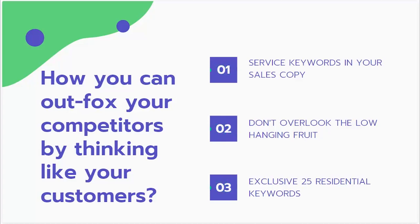So what you want to do, number one, in this situation is you don't want to ignore that low-hanging fruit. If someone's looking for an Airbnb cleaner and there aren't many competitors in your city or your area that have a web page about that on their site, you want to make sure you get it out there. That way you start getting all those calls.